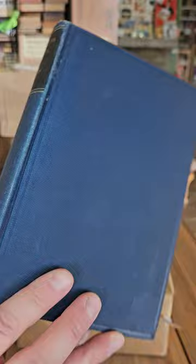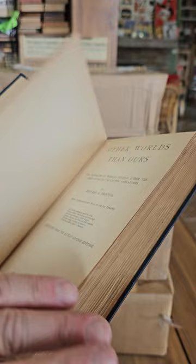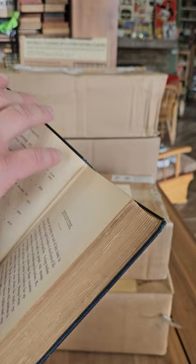Other Worlds Than Ours, cool book on astronomy. Other Worlds Than Ours, The Plurality of Worlds Studied Under the Light of Recent Scientific Researches, by Richard A. Proctor. No date, but this one might be early 1900s. Let's see what we got for contents.